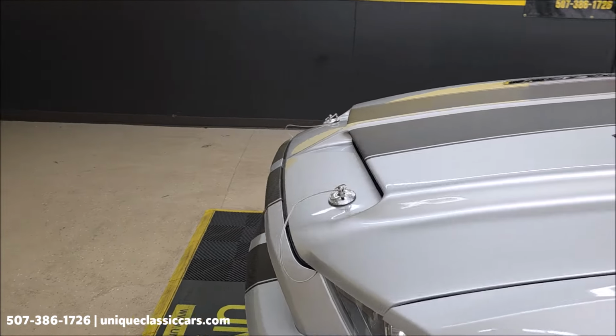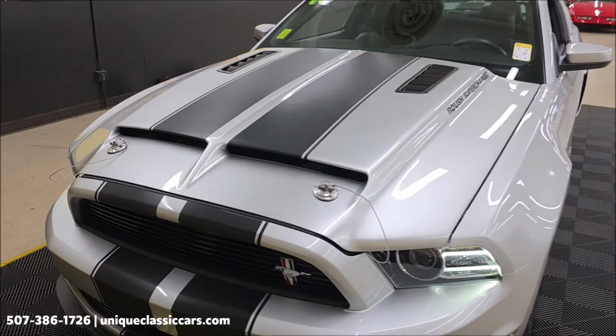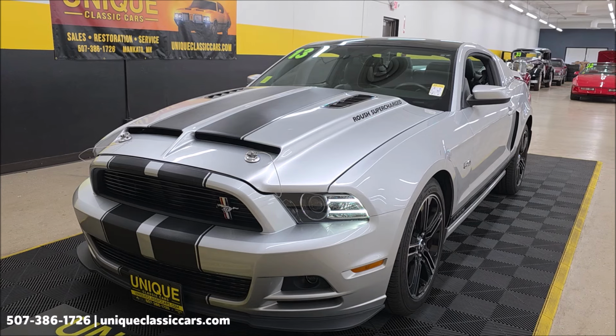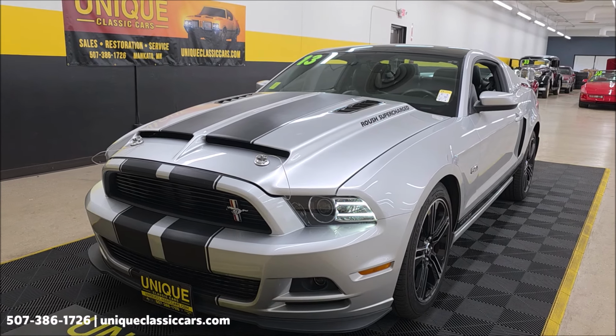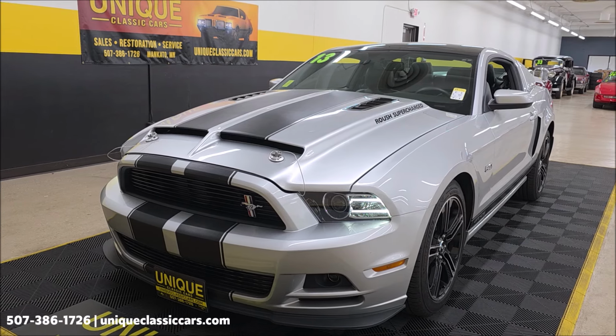All right, I'm going to pause this a second. I want to get these hood pins out. We're going to take a peek at that engine bay, check out that supercharger, and as usual, stick around to the end. Jason's going to take this for a drive, show you how it goes down the road. That's going to be a fun one.